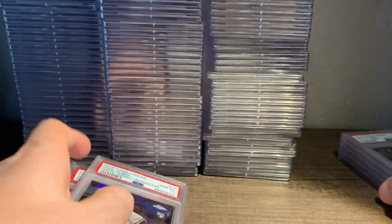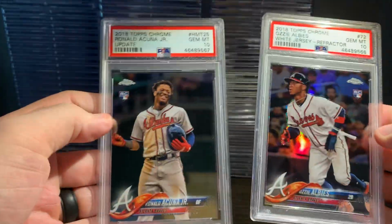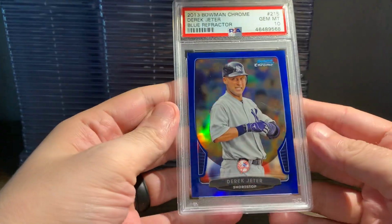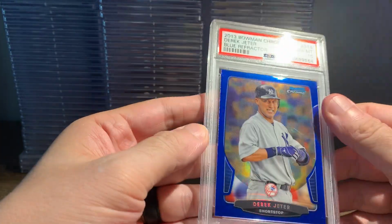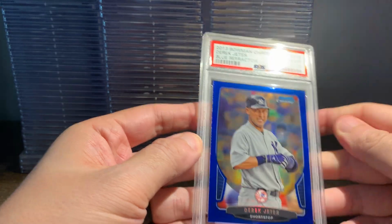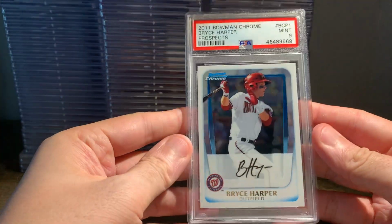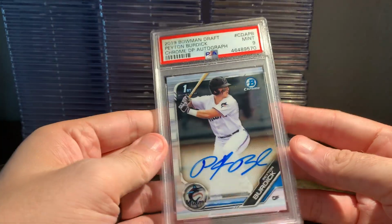Refractor Albies. Acuna and Refractor Albies. Pleasantly surprised on that one. I pulled that out of a box that had just been sitting around for a while. 9 on Harper. 9 on Peyton Burdick.